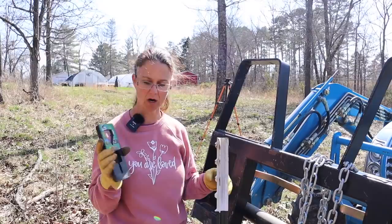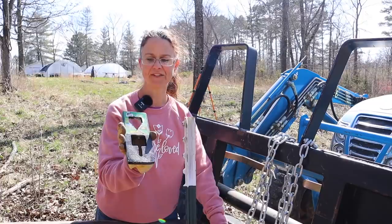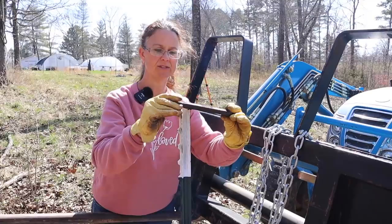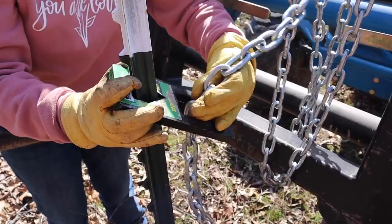We're going to use this in conjunction with a chain that we have attached to the tractor. And this just slips over the T-post. It has two areas here, one, two. We're going to slip this over the T-post on the triangle area. And then there's an area here that we are just going to feed one of the links of the chain right inside of there. Hook it on one of these links.